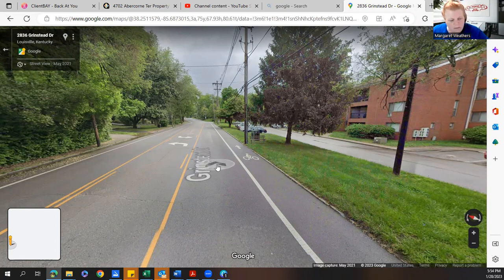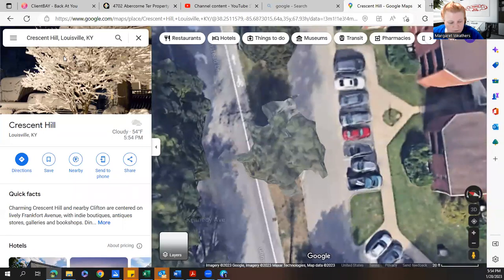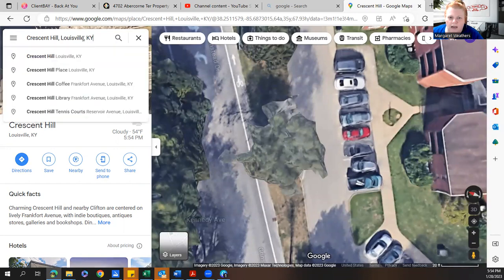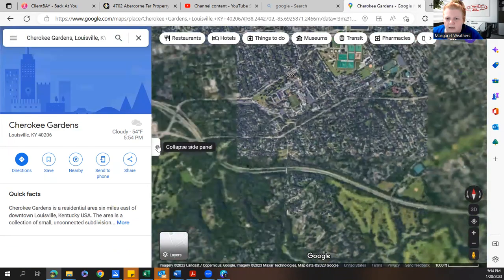All right, moving on, my number 5 is going to be Cherokee Gardens. The price point of Crescent Hill is probably between 2 and 3. Now, Cherokee Gardens is going to be more, okay, so bear with me. Cherokee Gardens. All right.